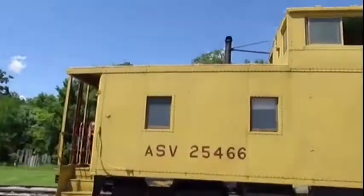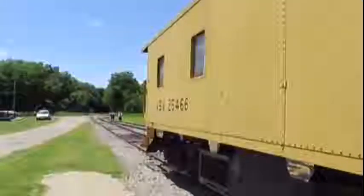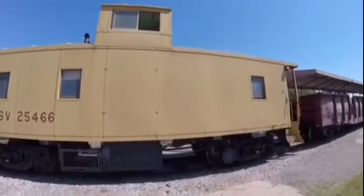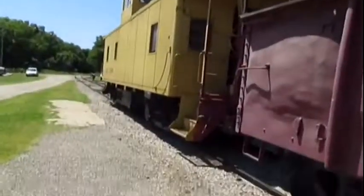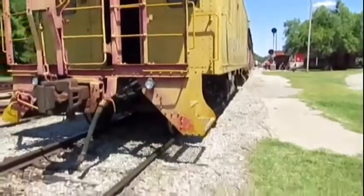Then later on, Union Pacific 25466 was retired in May of 1989 and then donated to the Riley County Historical Museum in Manhattan, Kansas. Then in October that year it was moved to the Abilene and Smoky Valley Railroad Association in Abilene, Kansas, and then restored in 1993 and also used for the Abilene and Smoky Valley Railroad train, and people even ride in it as well.